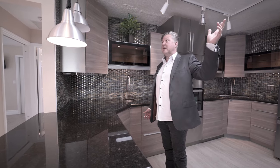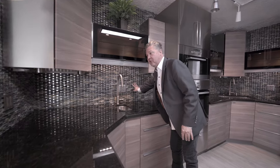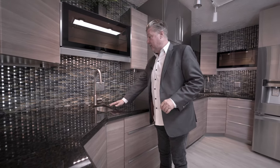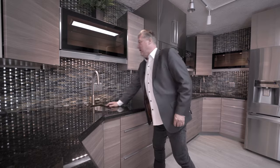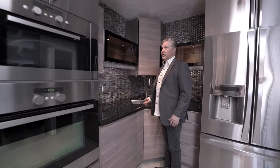Look at the track lighting throughout the house, and look at the 3D basket weave glass backsplash. Isn't that cool? And they're not messing around about entertaining. There's not one, but two garbage disposals. Here's a garbage disposal for when the party's getting too heavy. And then you have your more traditional double sink with the garbage disposal here.